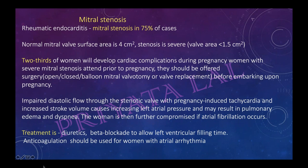Then another lesion you can get questions on is mitral stenosis. In mitral stenosis, what is the usual reason? It is rheumatic, we know, in 75% of the cases. The normal valve diameter is 4 centimeters, but if it is less than 1.5, the stenosis will be severe. Two thirds of women will have complications with mitral stenosis.